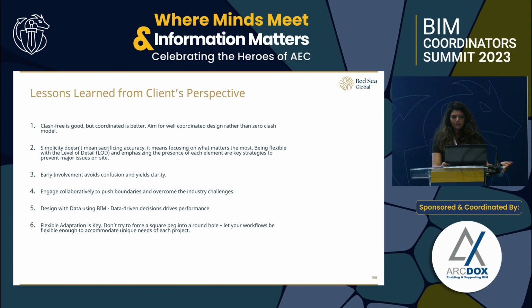And in terms of lessons learned from the workflow we have till now, the first one is that we are focusing on well coordinated design, rather than zero clash model, because considering the limitations that we have in the software, it is impossible to achieve a clash free model. But when we are coordinating the services and the models with each other in context of each other, eventually you are achieving a well coordinated design, and we should be focusing on that rather than just the clash detection.